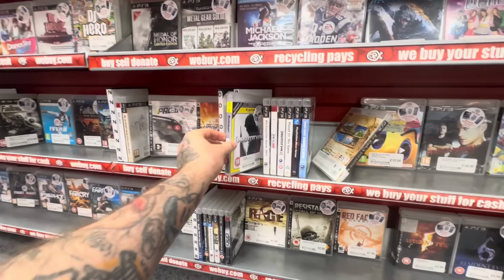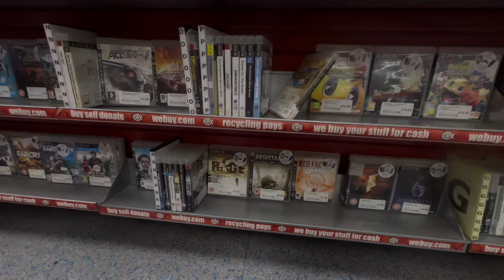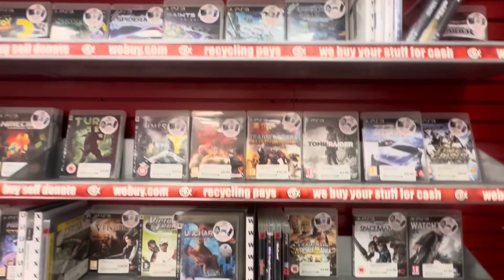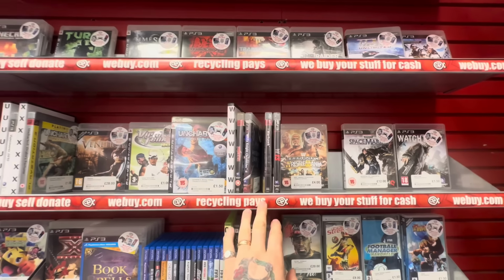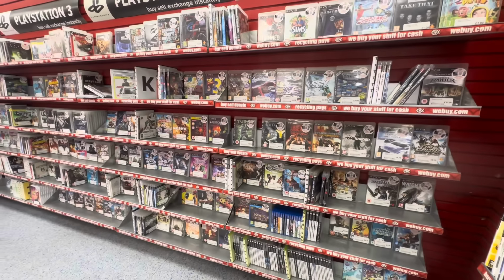Like I said, a decent selection of Platinum games here, and as we get further and deeper into this challenge, it's only getting harder to find Platinum games we need. The higher we get in those numbers, the harder it's going to get, but I will keep hunting, and hopefully we keep finding large PlayStation sections like this.